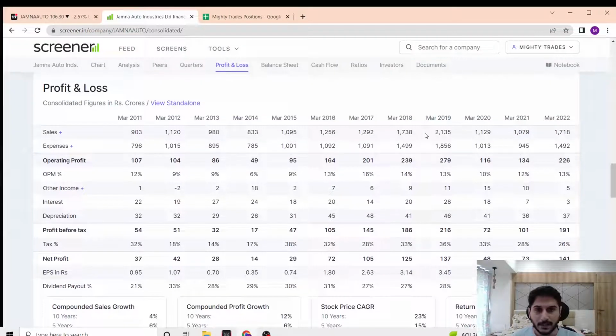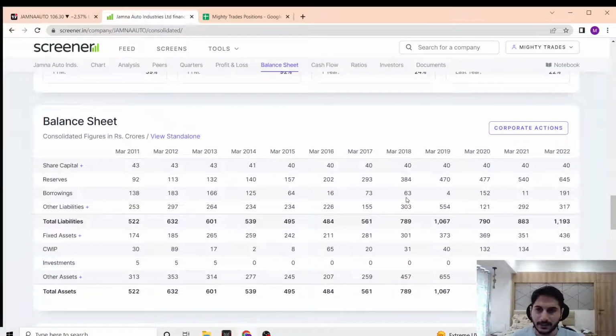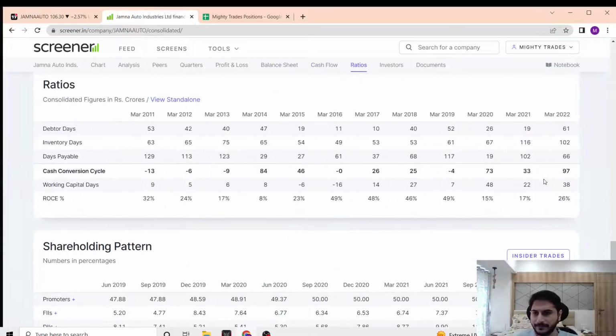If we look at the yearly numbers, then the sales are not the highest ever right now, but net profit wise, they are posting their highest ever net profit currently. Even their profit before tax is the second highest ever right now. So this is a very promising sign. If we look at the balance sheet, then borrowings have gone up compared to the last year. I'm not sure why, but it's okay. It doesn't look something that is unmanageable. It's less than the reserves amount, so technically the company is debt free.